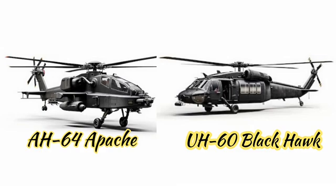AH-64 Apache. Speed. The Apache can reach speeds of 165 knots, 190 miles per hour, 306 kilometers per hour, slightly faster than the Black Hawk. Range. The Apache has a range of about 300 miles, 480 kilometers, with the possibility of extended range via auxiliary fuel tanks. Service ceiling. The Apache has a service ceiling of around 21,000 feet, 6,400 meters. Endurance. The Apache's endurance is typically around 2 to 3 hours, depending on operational parameters.